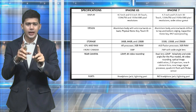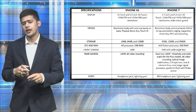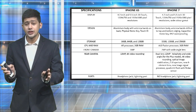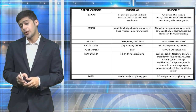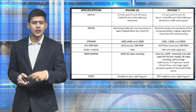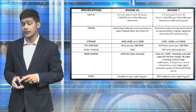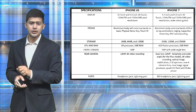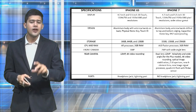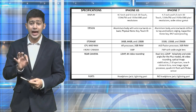Storage, that is the critical part. 16 GB was the lowest variant, but in terms of iPhone 7, they've forgotten the 16 GB, and now they have the 32 GB, 128 GB, and the 256 GB new variants. Processor, as discussed earlier, A9 and 2 GB RAM for iPhone 6s, and A10 processor and 3 GB RAM for iPhone 7. The front camera is a big difference, 5 megapixel, and iPhone 7 has a 7 megapixel with the wide angle lens.